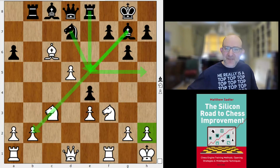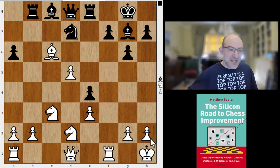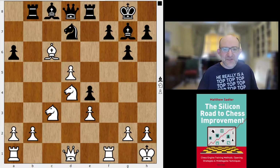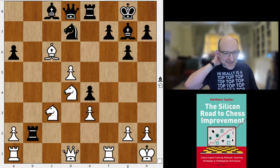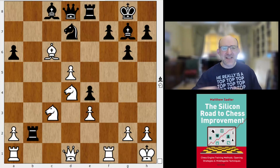And now we've got a little choice here. In the game, Koneru played knight d2, which I do quite like, to be honest. You're attacking the pawn on e4, of course, and this knight can aim for c4, which is a pretty nice square. It defends b2, aims for d6. Knight d4 was something that I got interested in. Actually, I was looking at ridiculous attacking options, but none of them seemed to work.